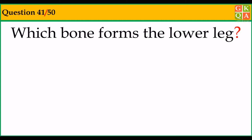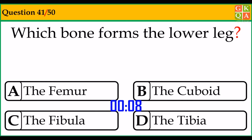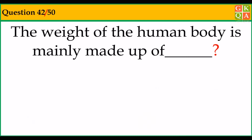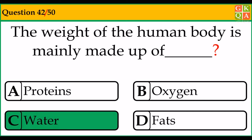Which bone forms the lower leg? Answer option D, the tibia. The weight of the human body is mainly made up of dash, answer option C, water.